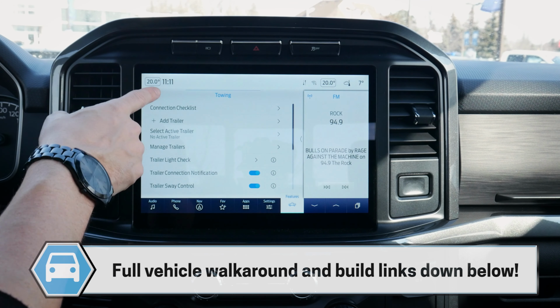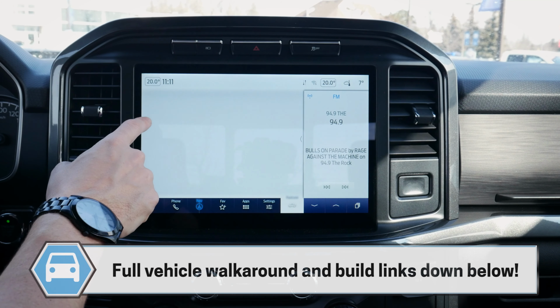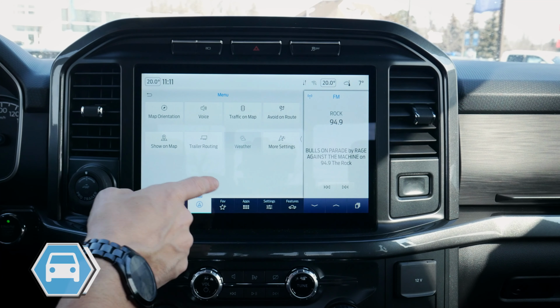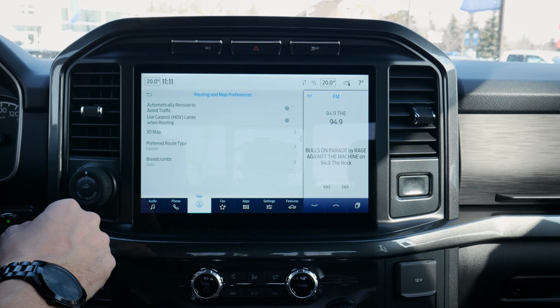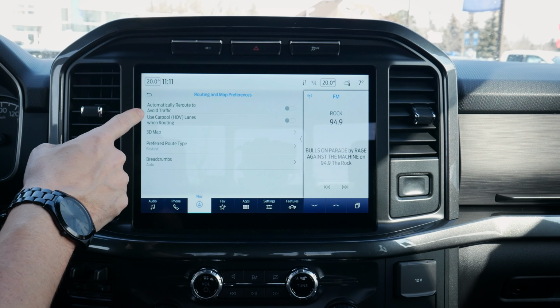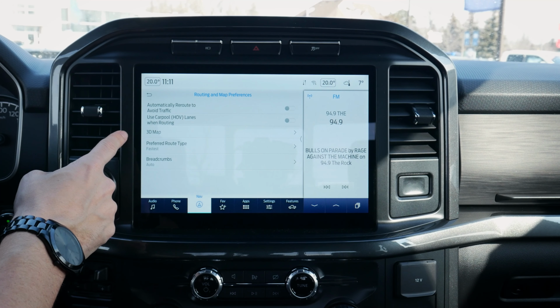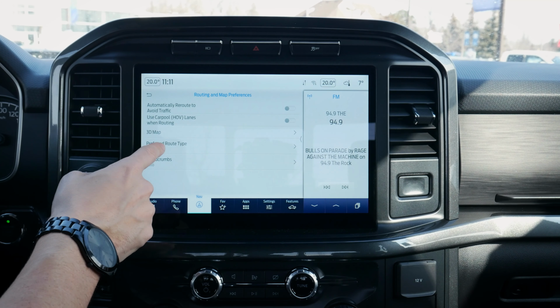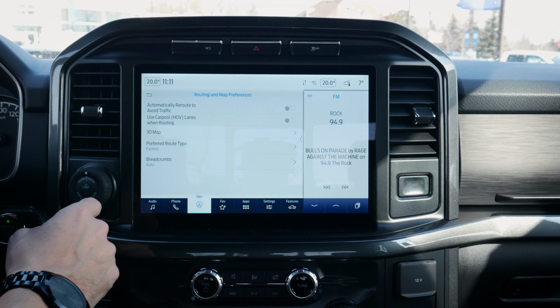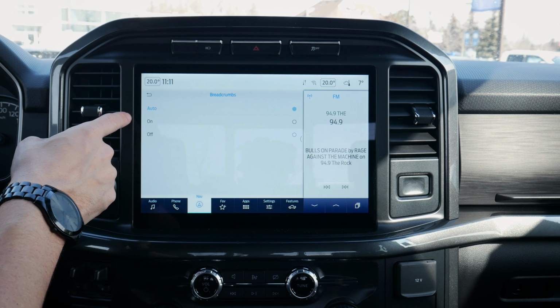Then we've got our trailer menu, so we can jump into the actual menu for the trailer on top of that directly through this screen, but we'll get to that one in a second. We've got some options for more settings. So we've got preferences. If we want to avoid traffic, use HOV lanes. We've got our 3D map, which we already saw, so we can show our buildings there if we want. Preferred route, do we want the fastest or the most eco-friendly route? And then our breadcrumbs, do we want those showing up?